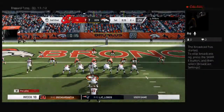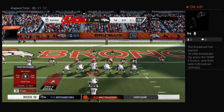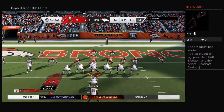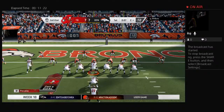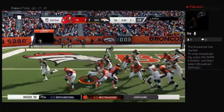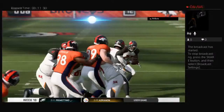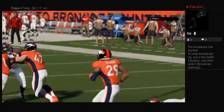They come out here in the I. From the 2 now, 2nd and goal. They'll try and run it in with Jones. And he'll get him a bit closer as he's down to the 2-yard line. Call it a gain of a yard as they get a little bit closer here.